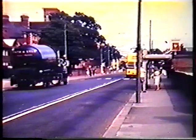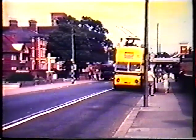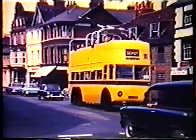Passing down a buses only lane. Generally recognised that this particular lane, constructed largely because the trolleybuses couldn't be easily diverted around a one-way scheme, actually created the thought of bus lanes, which are quite common in towns and cities today.